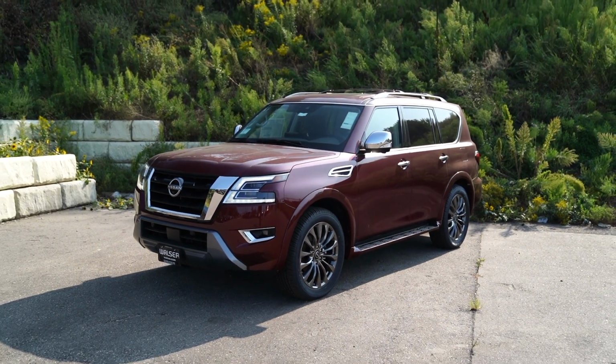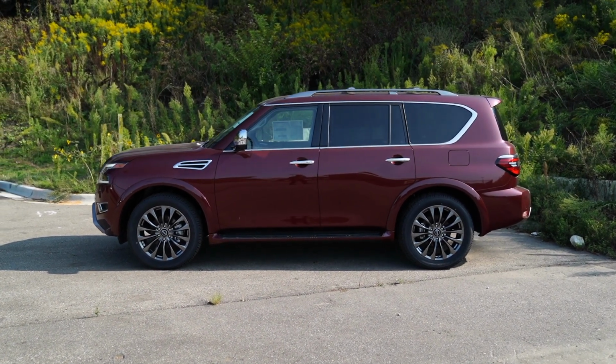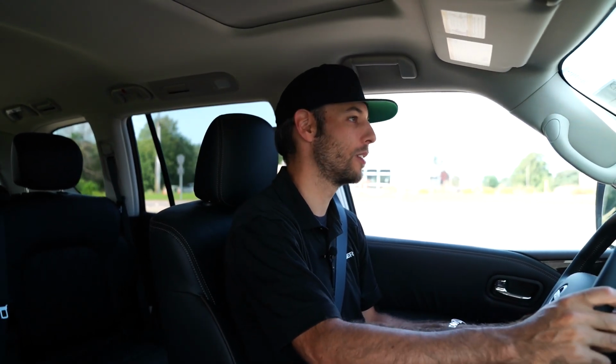There's just something about the Armada that sometimes you could hop into a vehicle and it doesn't feel like the build quality is the best, or it's not going to last forever. That is the complete opposite with this Armada. I feel like it would outlive me. It's just got that solid feel to it, and the V8 is definitely tried and true in this vehicle.